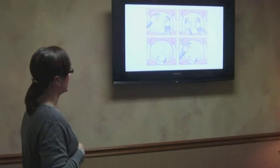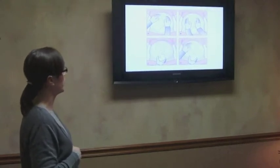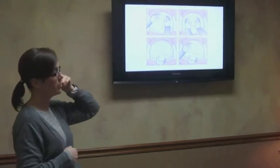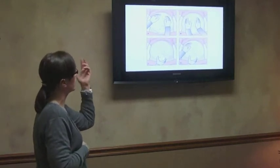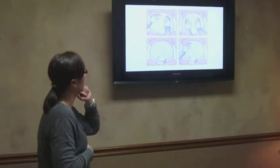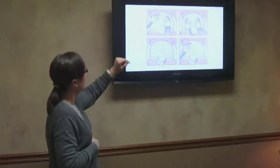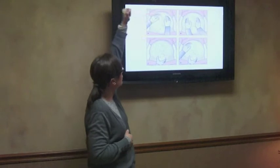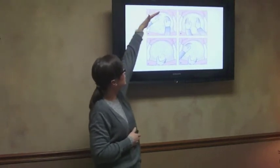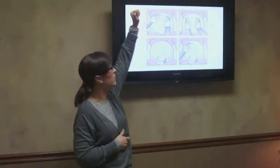So how do we assess this? Well, hopefully your care provider is able to do something called Leopold's maneuvers, and that's what this is. And a good nurse can do this, a good midwife, a good physician, hopefully. And what they're doing is they check up here, at the top of the uterus, called the fundus of the uterus, and we feel for the baby's, what we hope is the butt, right?